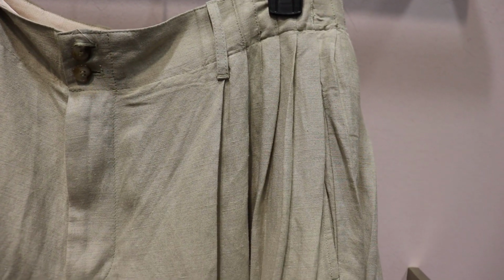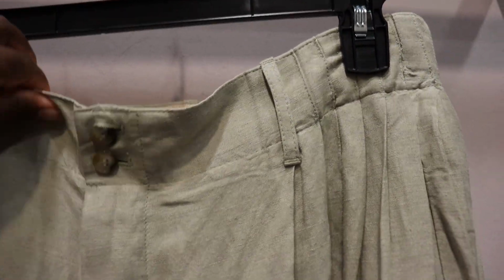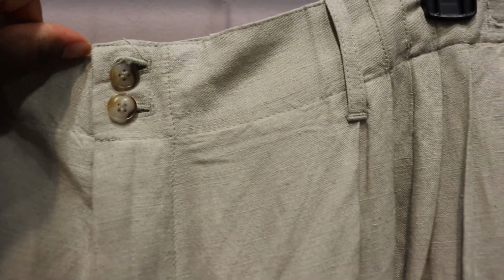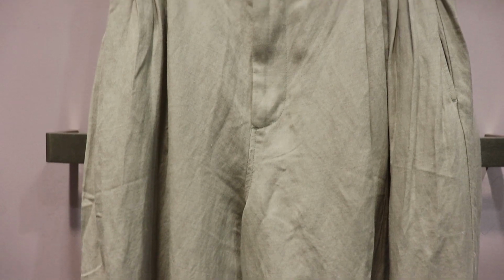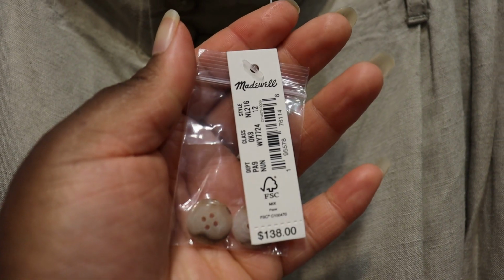So here we see we have the pleats. I took some up close pictures. Tortoiseshell buttons. If you're interested, again, we have the pleats, and I like the pleats because I think the pleats add a level of sophistication to the Madewell pants, and they're $138.